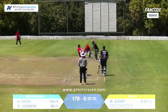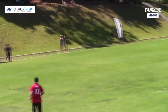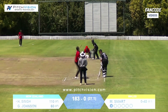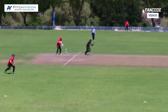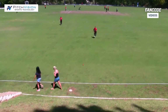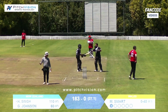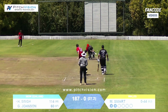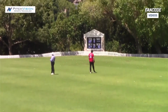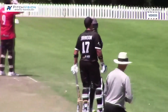Matthew Smart coming in now. And Hardeep plays, what a beautiful wristy shot over extra cover that was. Backing away. Goes leg side again. And this one's gone not with a lot of timing, but out to the boundary again. At cover point, falls with this over. And it's going to be 3 in a row now as Smart bowls a full toss on the legs of Hardeep and he slaps it around to backward square leg for 4.